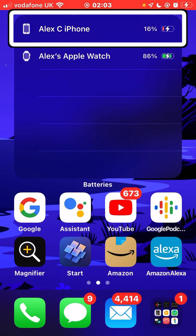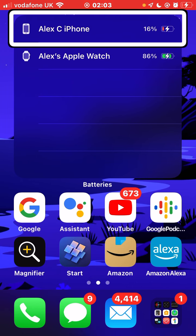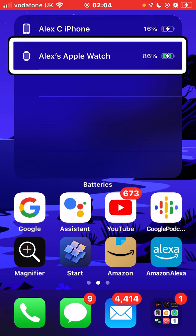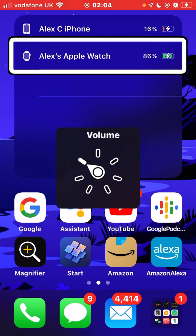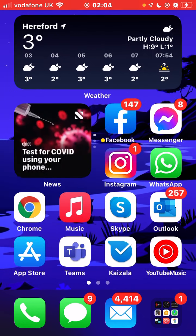And all the Apple integrations with other Apple devices. Like here, I can check the battery of my Apple Watch. Apple Watch. 86% battery power. Charging. Basically, it's not the best.